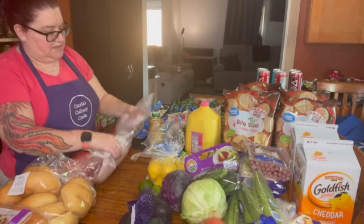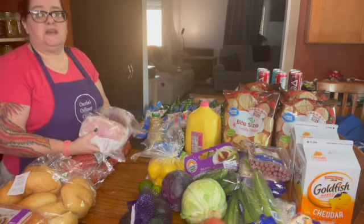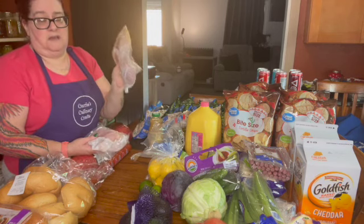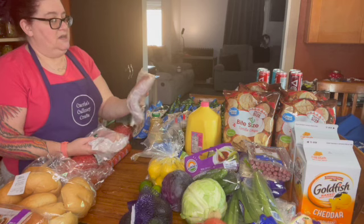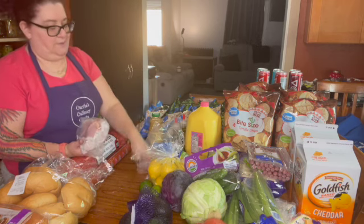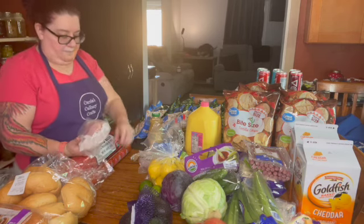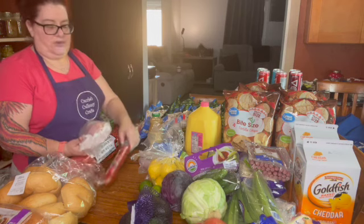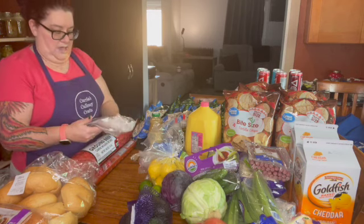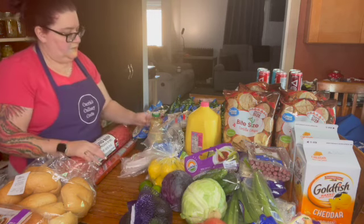I did get some lunch meat. They didn't have all that I wanted. I do love to get sandwich pepperoni, and salami is my husband's favorite. They had the salami, but they didn't have the sandwich pepperoni, which is, I mean, okay. I have already pre-cut pepperoni, plus I have pepperoni here, but I do like the big sandwich pepperoni for sandwiches. And I got a pound of ham off the bone.